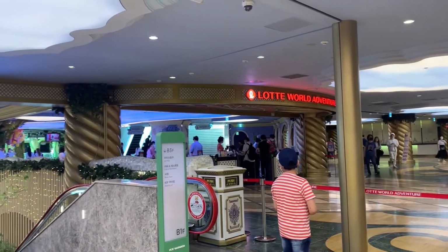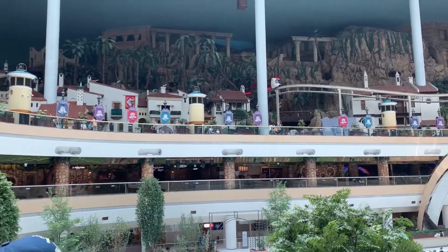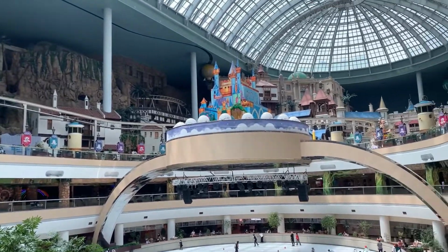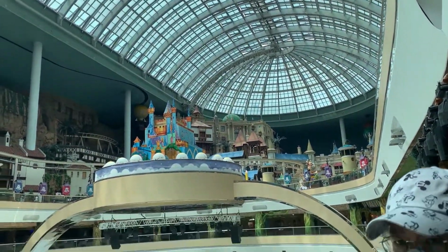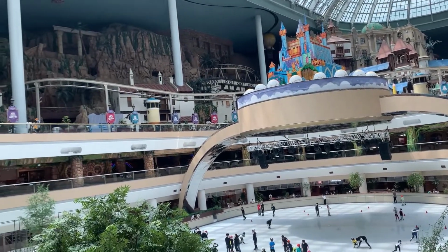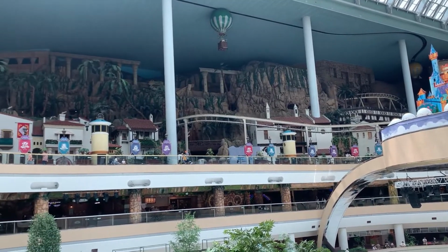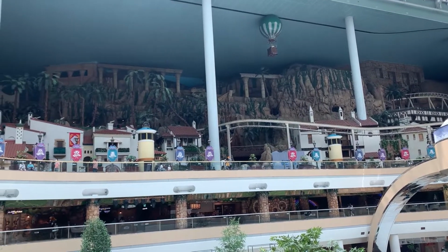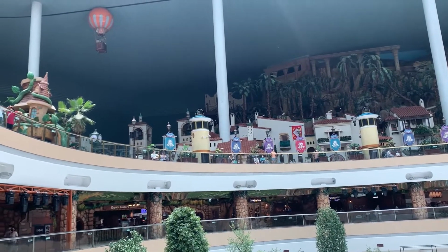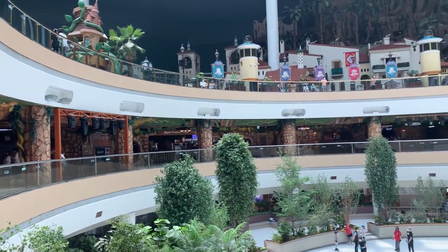Let's go in Lotte World Adventure. And you can see kids are skiing here. And it's really a dream world. It's so beautiful.